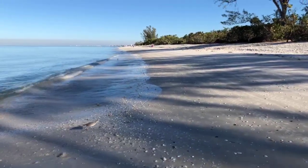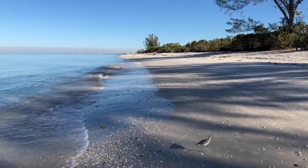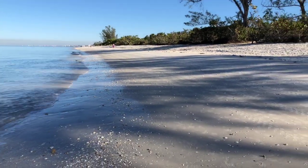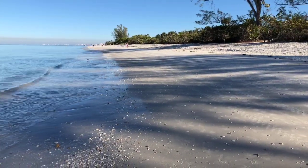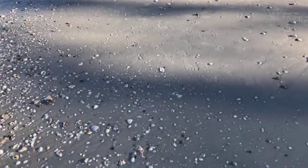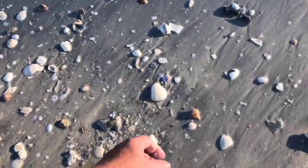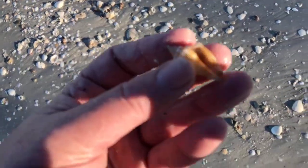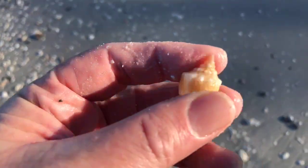I hope you enjoy these beach walks. I wish I could come out here more often, but the winter time down here is our busy season for video production. So I can't come out as often as I do in the summer. There's another nice little conch shell right here. A little baby fighting conch.